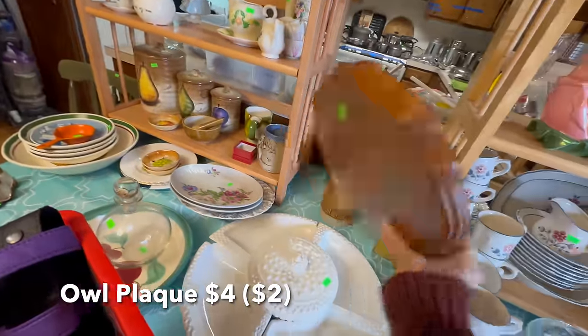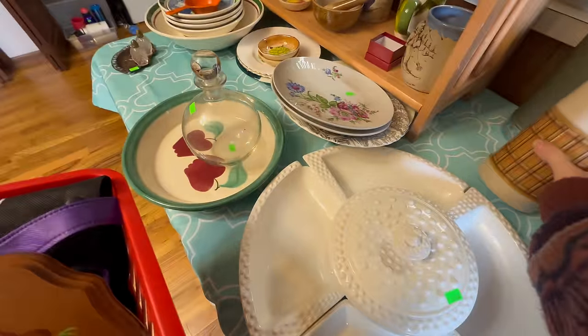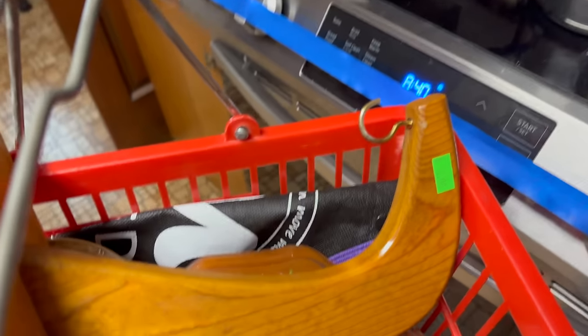There were a ton of really cutely painted plaques for sale here. That owl was just darling. Just seeing that Aladdin thermos for only $1.50. And that nice banana rack.